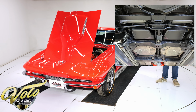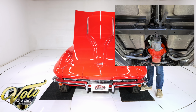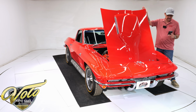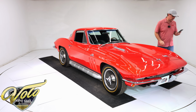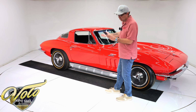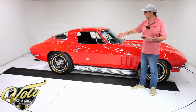Matter of fact, I'll read it to you. We could see from looking like we did there, the upper control arm bushings have been replaced. I saw the sway bar bushings have been replaced, the shocks, the ball joints, the idler arm, the rear drive shafts were replaced. That was all prior to us. We replaced the rear wheel bearings and spindles. These also have four-wheel disc brakes. They were rebuilt by a previous owner.